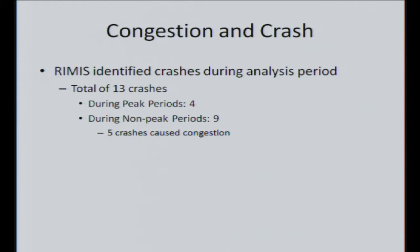Okay. And then out of 13, 4 were during the peak periods. And during the non-peak period, there were 9 crashes. And 5 of them didn't really cause congestion, meaning that they didn't impact the overall traffic flow to drop down to 70% below. However, the remaining 4 did, and there was a huge impact.